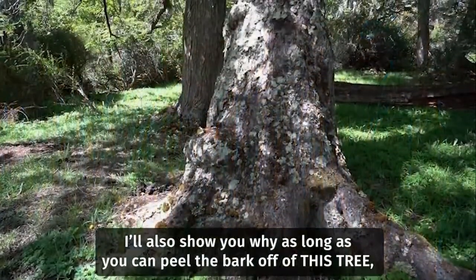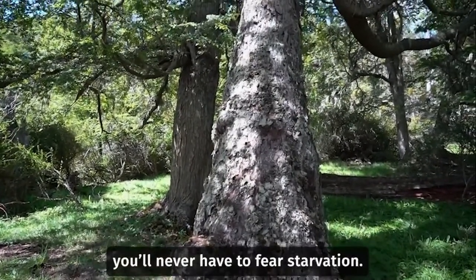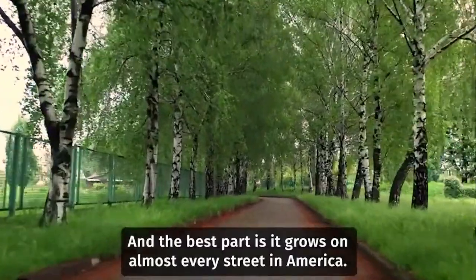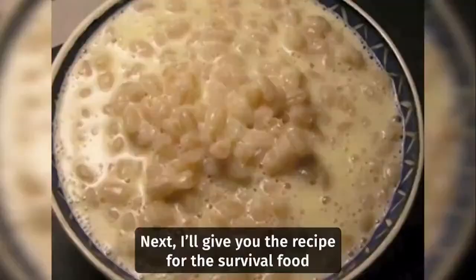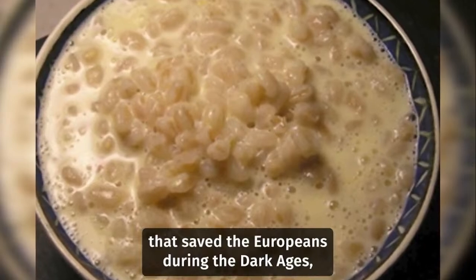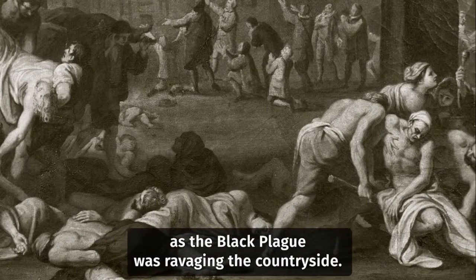I'll also show you why as long as you can peel the bark off this tree, you'll never have to fear starvation. And the best part is it grows on almost every street in America. Next, I'll give you the recipe for the survival food that saved the Europeans during the Dark Ages, as the Black Plague was ravaging the countryside.